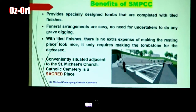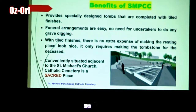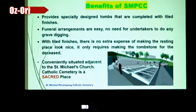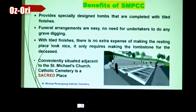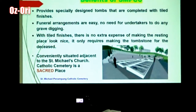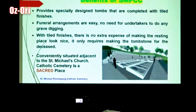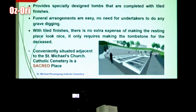The tomb is tile finished, no expenses, just do the tombstone. That's quite simple. And the beauty of being conveniently adjacent to St. Michael Church is that, as Father has beautifully explained, it is part of the church and it is a sacred place. That is what attracts me to this cemetery actually.